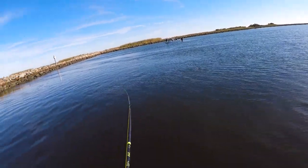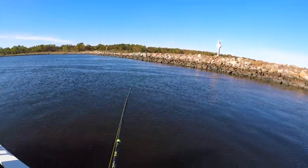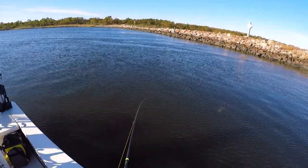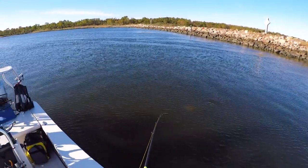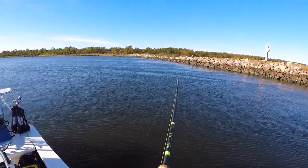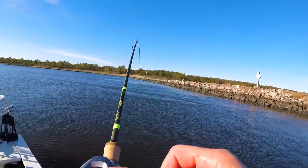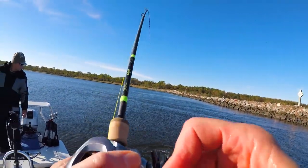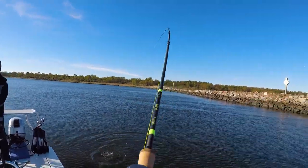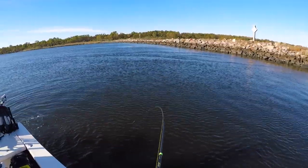I hope it's a trout, because if it's a trout, it's a nice trout. Ooh. Oh, it's a giant. Oh, it's a nasty redfish. Big nasty. Something took a bite out of the top of it. I'm serious. Look at it. It's missing half its. Look at that. Something took a. I don't know.